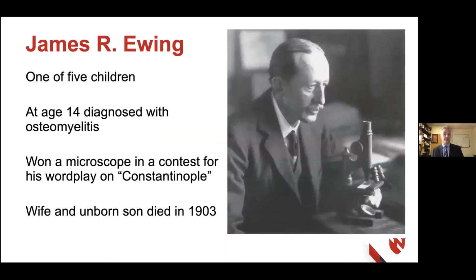So when you're in a room full of really, really smart people who know lots of stuff, it's important to try to show them something that they might not know. So it's very possible we don't know who James Ewing was. Very interesting guy, born on Christmas. He was one of 5 children, and at age 14, he was diagnosed with osteomyelitis of his femur after suffering a fall while ice skating. Because of that, he was bedridden for a number of months.